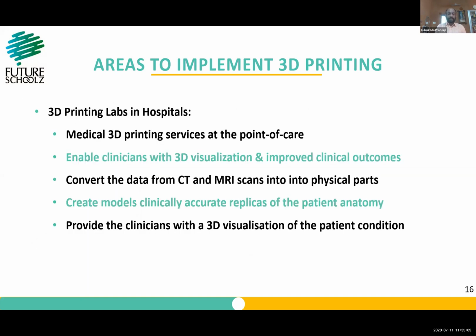3D printing labs in hospitals: medical 3D printing service at the point of care. That is important. It enables clinicians with 3D visualization and improved clinical outcomes. It can convert the data from CT or MRI scans into any physical part. It can help you create models that are clinically accurate replicas of the patient's anatomy without any change. It provides the clinicians with a 3D visualization of the patient's condition.